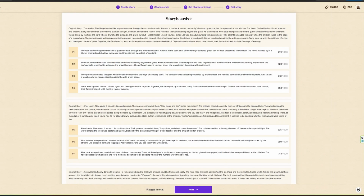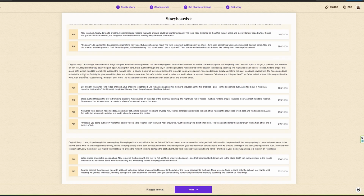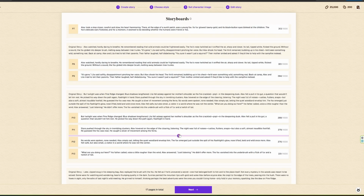In this storyboard, you can see all the information about pages and what those pages have. In total, this book is going to have 17 pages. And if you want to add additional pages, you just need to click this plus icon, and you can easily add new pages. Let's go to the next step.